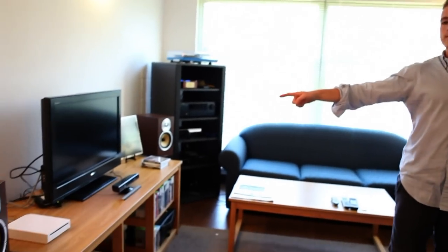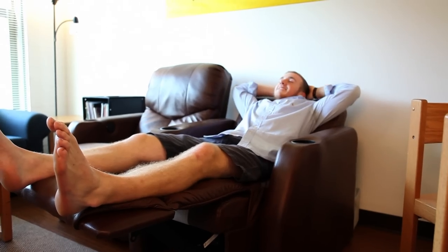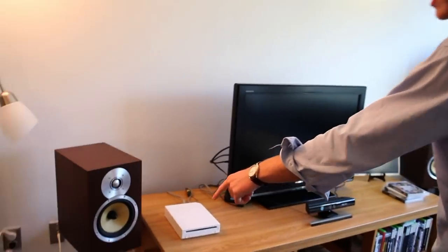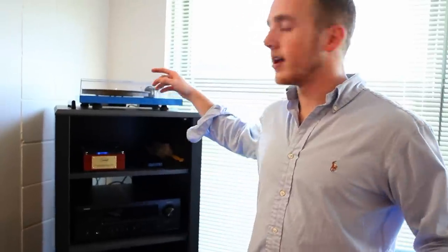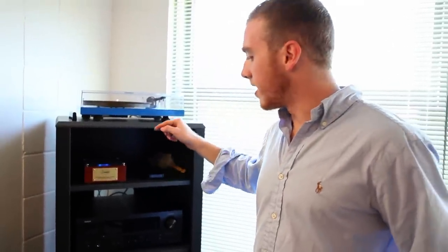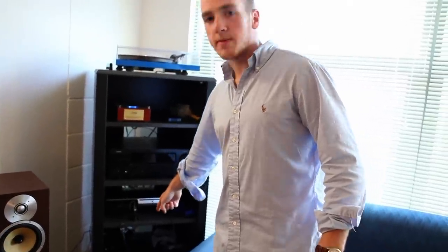We have a Don't Tread on Me flag, love America. We got two recliners right here, most comfortable thing ever. Play video games over there with them. We got some Bowers & Wilkins speakers. I don't know what that is, but they sound really cool. Over here we have a turntable, a phonograph preamp, Apple TV, a receiver for the speakers, a PS3, and an Xbox 360.